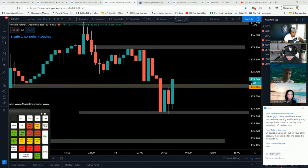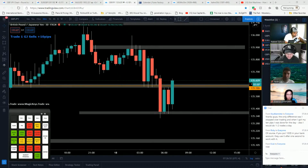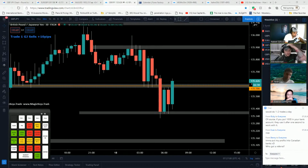The only difference Lloyd made for having good returns was that he stopped overtrading. Got his 10 pips, done for the day, and just does 1 to 2 trades a day. That's it. That is it.